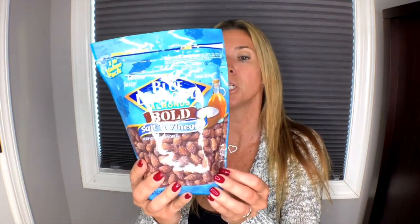Another good one, any type of nuts, you know, almonds are good. Just always look at the label. This is 5 grams of carbs, 3 grams of fiber. This has 2 grams of sugar. So this is not the best one. You really want to get ones with very low sugar. And also look at the ingredients.